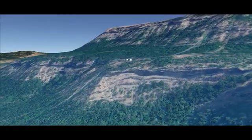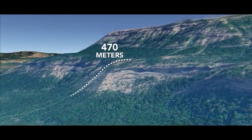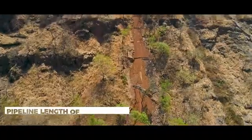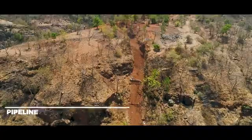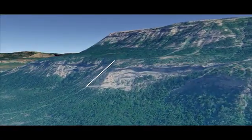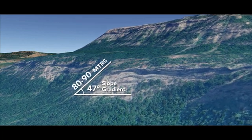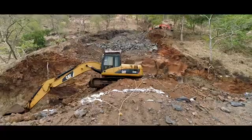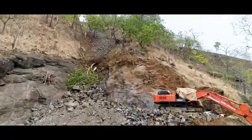The slope on the Raigad side had the planimetry length of 470 meters with an elevation change of 240 meters. The task was installing a pipeline of the length of around 550 meters. The slope gradient was an astonishing 40 to 47 degrees for the proportion of 80 to 90 meters length. Grading and trenching was the next step, with trench excavation and blasting span of 24 to 36 meters.